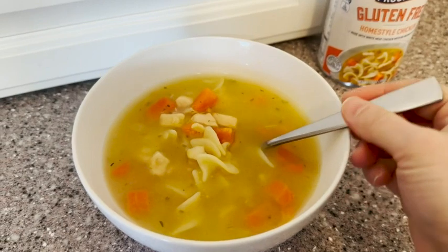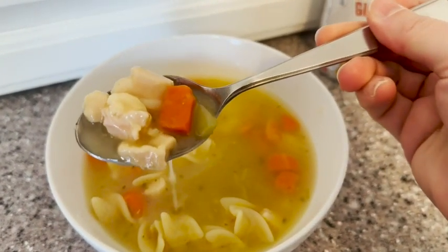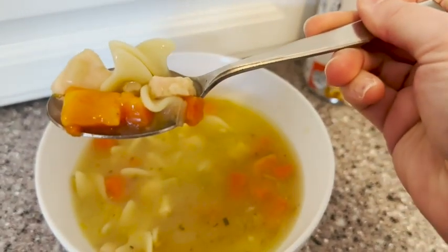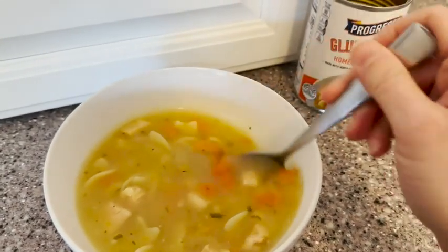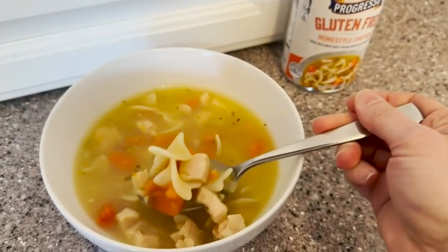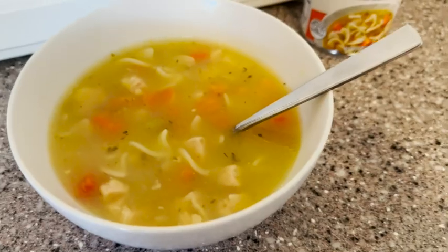If you're looking for a really tasty little item to keep in your pantry for a cold day, I want to show you this Progresso gluten-free home-style chicken noodle soup. I love this soup because it is very convenient and it's really quick to heat up and have a delicious bowl whenever you want it. I also love that it's gluten-free, so it can be difficult to find a gluten-free noodle soup. So this is really nice that there is the option for that as well.